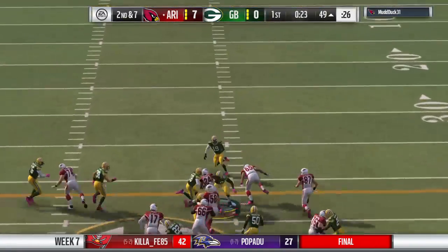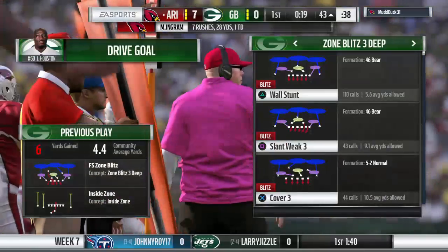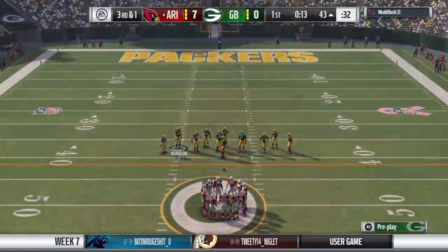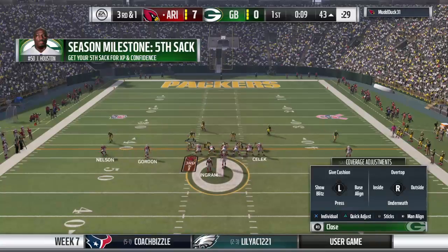They'll run it now out of the gun. And he's going to fight his way forward here for a modest gain. Give him 6 on the play, and that is going to set up a 3rd and 1. Good, strong run against a 3-4 set.